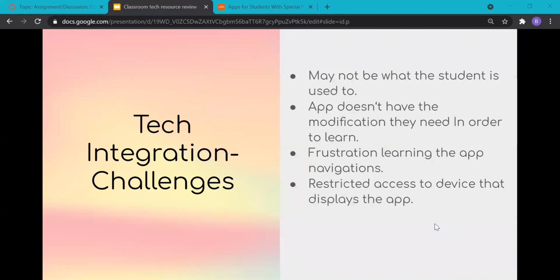So here are some of the challenges that can be posed for integrating educational apps in the home. As the article points out, change is disruptive, and the pandemic has already placed a lot of change on the student. So learning a new app may be too challenging for them because it's not what they're used to. Another challenge would be that your student really wants to use this one educational app that their friend mentioned using on Zoom, but it may not come with the modifications that your student requires. For example, if an app doesn't allow you to increase text size, this can pose two challenges. One being a modification that was outlined in your student's IEP not being met, and the second being frustration that comes along with not being able to use it.